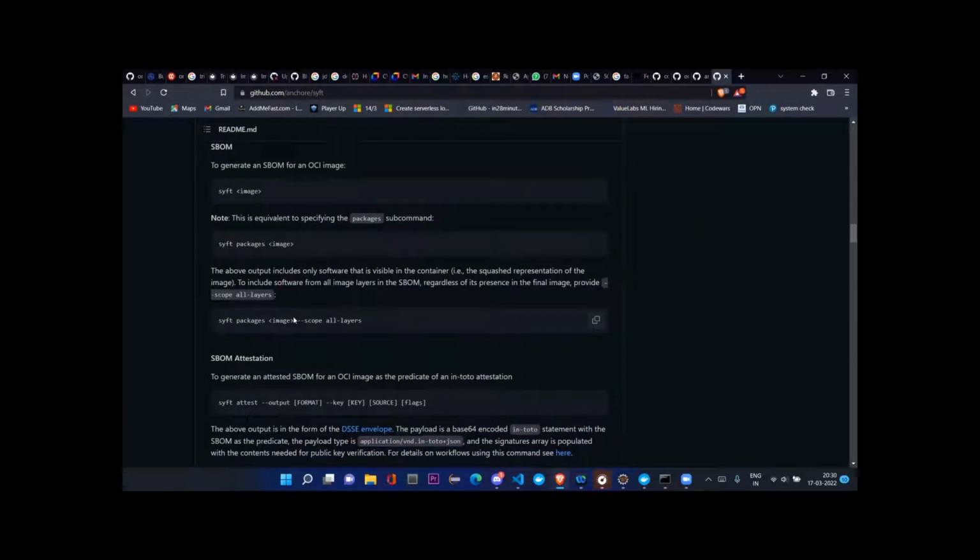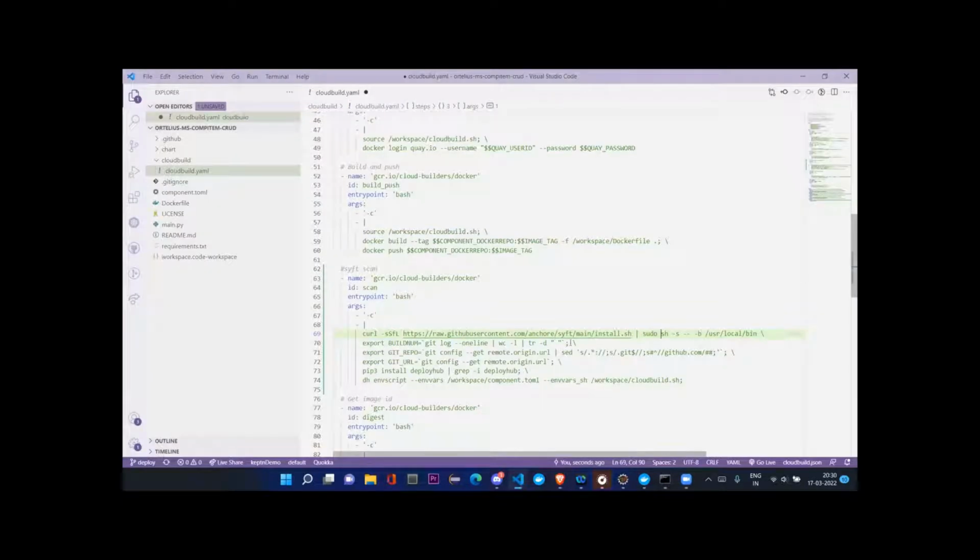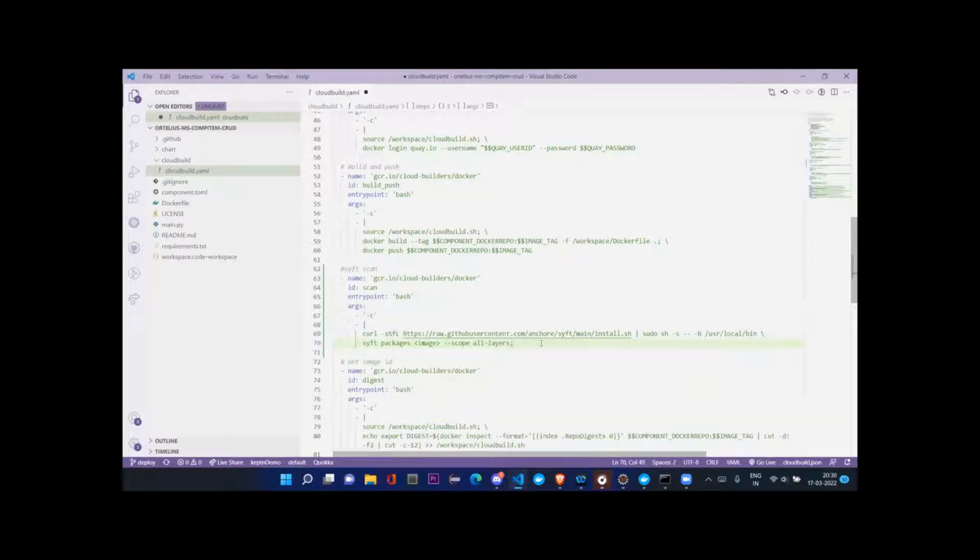I saw this parameter, scope all layers. I think this will give us more granular results. Oh, good. Yeah, so that will be exactly that variable there, image tag. And then what were the other parameters we had?